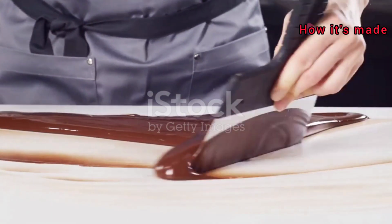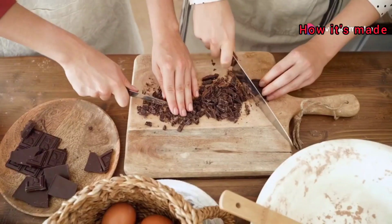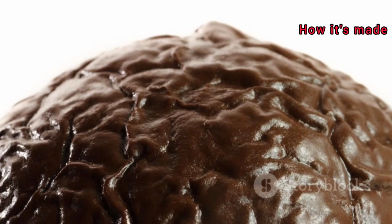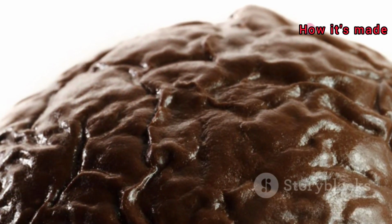Section 9. Tempering the chocolate. Tempering is a vital step in making chocolate bars. It involves carefully cooling and reheating the chocolate. This process stabilizes the cocoa butter crystals. Proper tempering gives chocolate its shiny appearance and crisp snap.